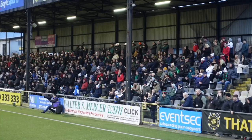Equaliser for Crusaders, the roof came off the place when it went in. That's what I've been waiting for, that explosion. It's a great goal as well. Ball into the box, cross on the right hand side, met it first time on the volley, crashed it into the back of the net. Great goal, 1-1. Can they find a winner?